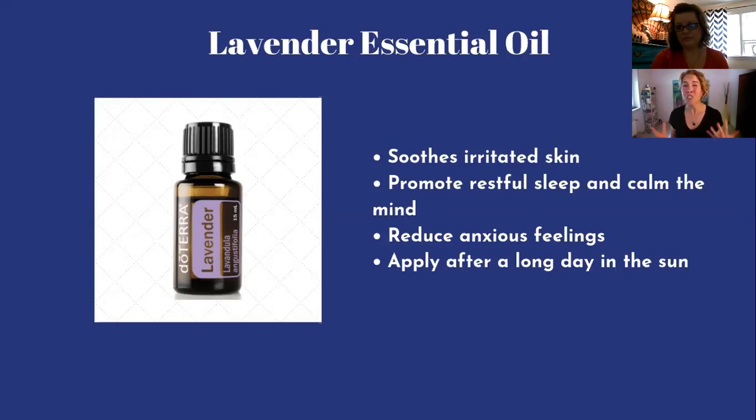Sometimes even artificial scents and fragrances can be added to certain oils that you may get for a very inexpensive price, like at the gas station or something like that. Just be careful of those, because synthetic fragrance, if it happens to be added to your oil, can actually be very disruptive for your hormone system, your endocrine system, and they're not good for your body.